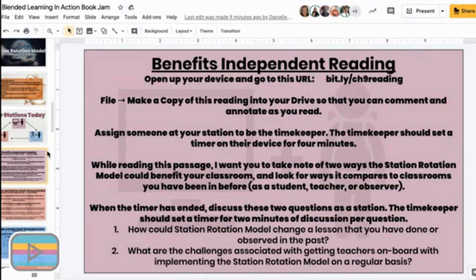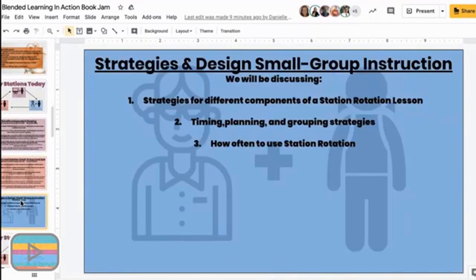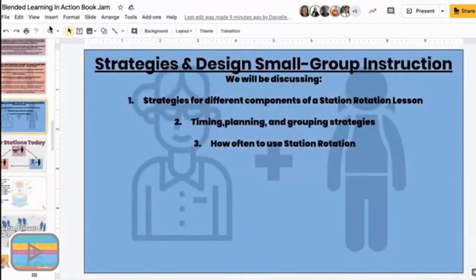They would read this passage, they would take notes, they would discuss, and they would do these different instructions at each station. So what station rotation allows us to do is it allows the students to have different learning experiences in the classroom while getting different parts of that content.